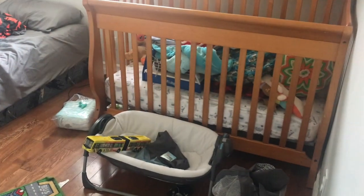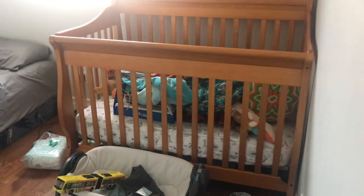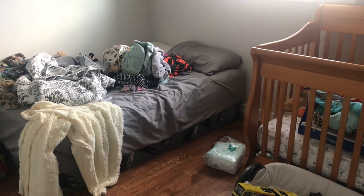This is Caleb's room. Oh my gosh, so this is a crib. It's a convertible crib. He doesn't sleep in it anymore. He hasn't since like the spring. He just hates it. So he sleeps on the mattresses that go with the headboard and footboard.